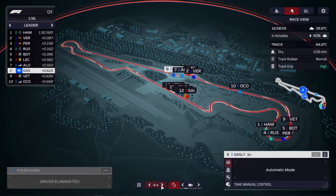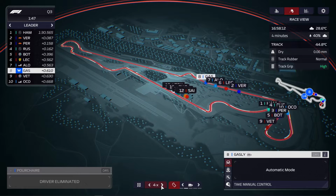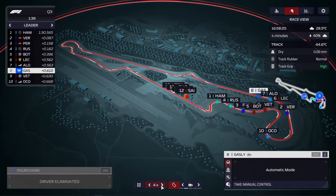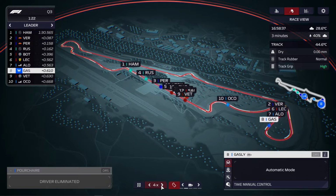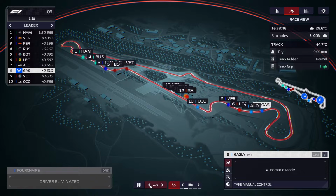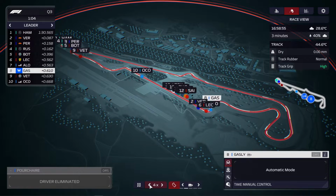So we're back here for the last 2 minutes of Q3. Hopefully Pierre can get around and get a lap in. I think he should have enough time. He's a minute and a half to get around. And we will slow it down as we jump on board for his flying lap, and we'll see what Pierre can do.